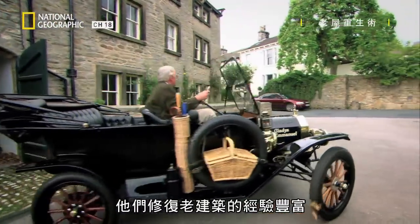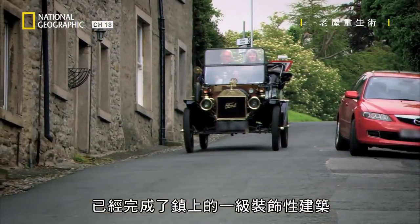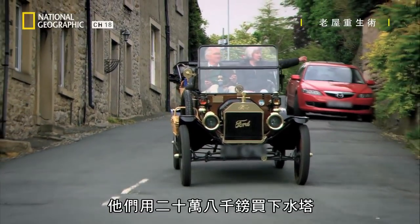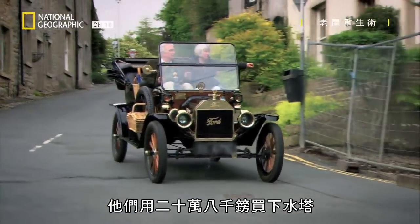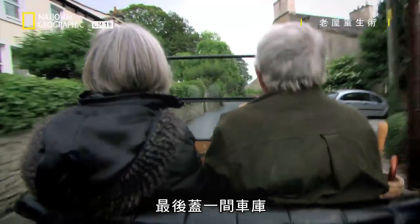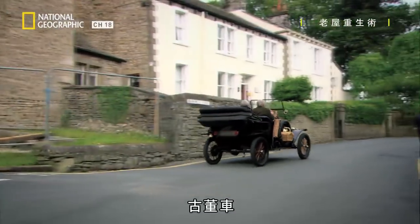They are seasoned restorers of old buildings and have already completed a Grade 1 listed folly and a Georgian house in the town. They bought the water tower for £208,000 and plan to convert it into a 2-bedroom home and eventually build a garage for their other passion, vintage cars.